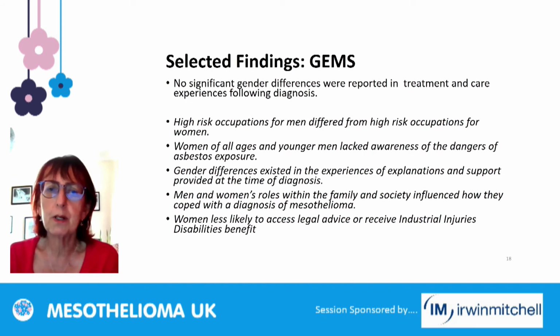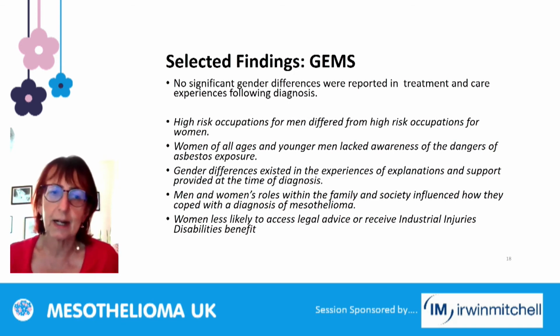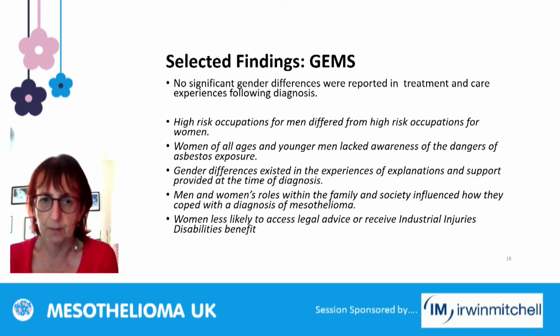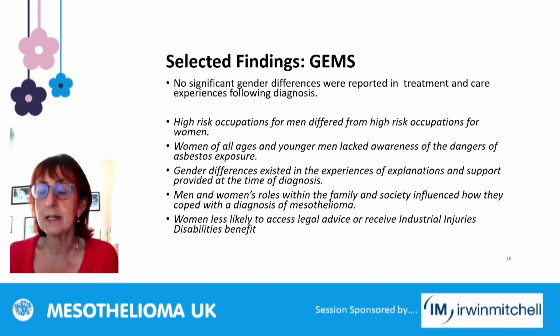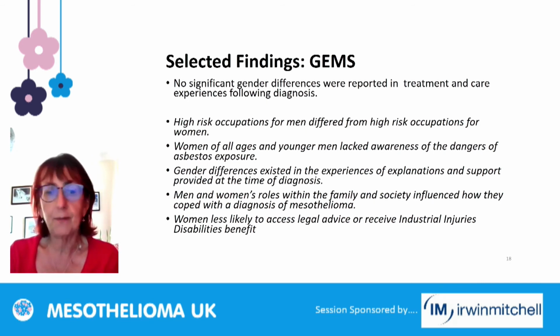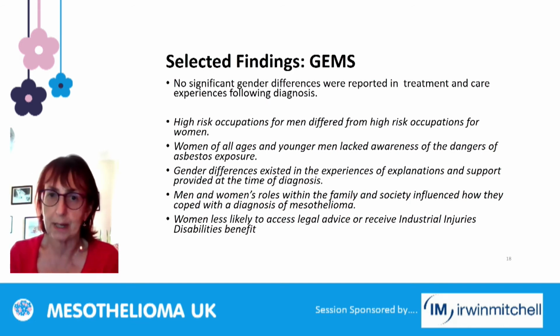We identified that women of all ages and younger men lacked awareness of the dangers of asbestos exposure. And there were also some gender differences in terms of the experience of explanations and support provided around the time of diagnosis. Men and women's roles within the family and within society were also seen to influence how people coped with their diagnosis of mesothelioma. And finally, women were less likely to access legal advice and receive industrial injuries disability benefit when compared to men.